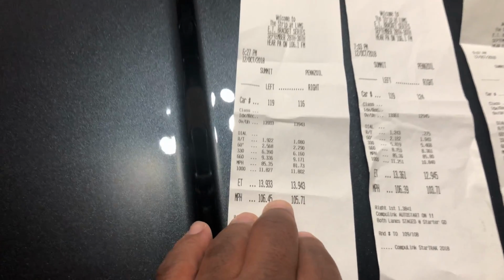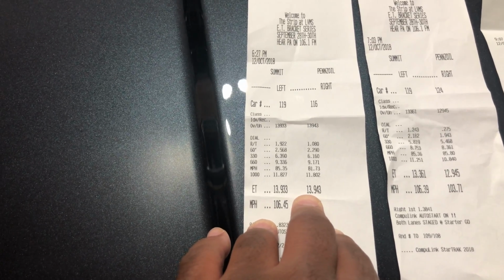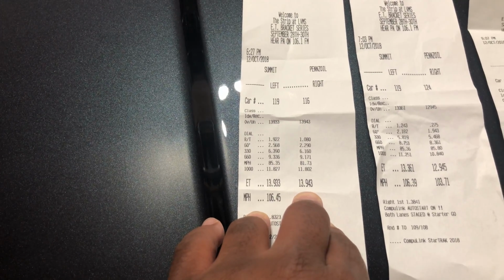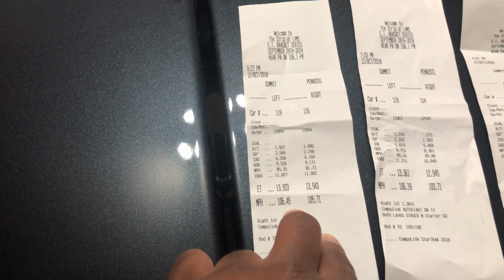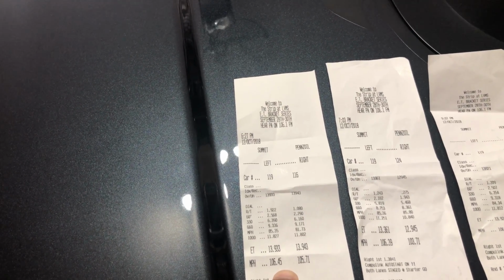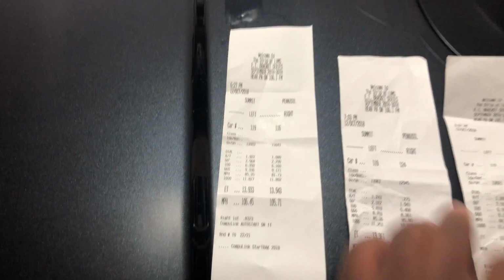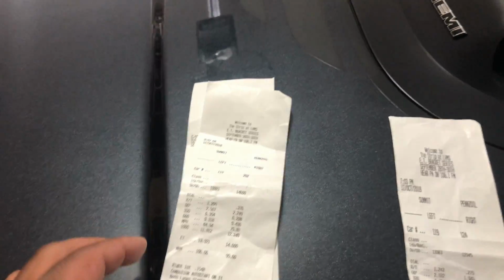But here's what I did in my first run. This was against a Pontiac. I mentioned the Pontiac in my other video, which I'm gonna upload. So first run is always bad for me because I like to go down the track and get a feel of the lane, and that's why I did pretty bad there. Then I started to get better, as you can see, my second run here.